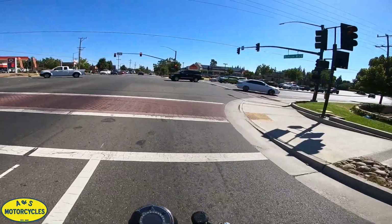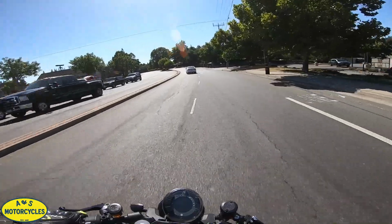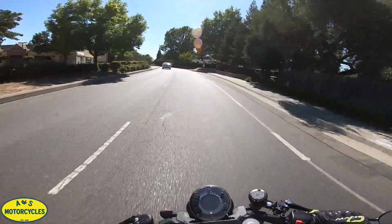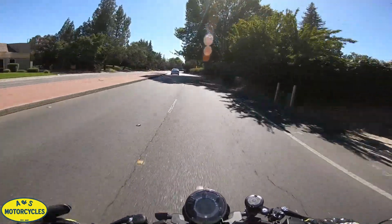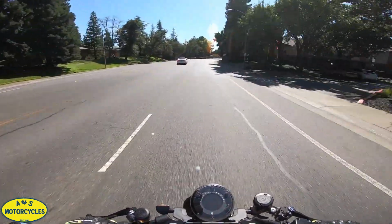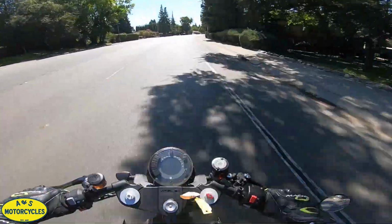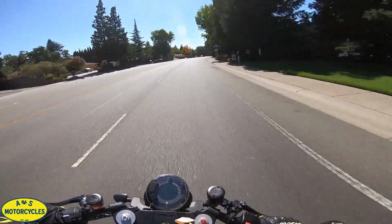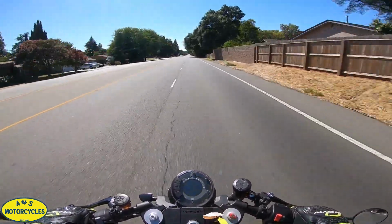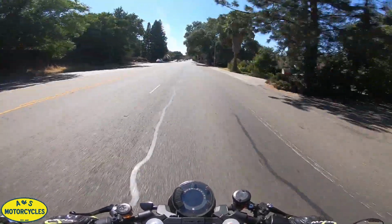Brakes are decent. You can tell there's basically one caliper, so it's very much like the R3. But of course we're pushing much more horsepower than the little R3, which is pushing 40 horsepower. So we're almost doubled. But I guess Husqvarna didn't feel that the 75 horsepower bike should have the dual front calipers, but adequate for your around town.